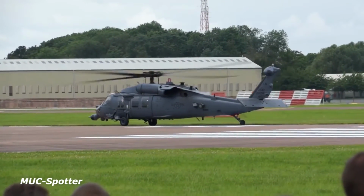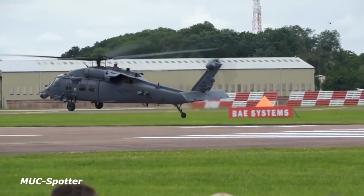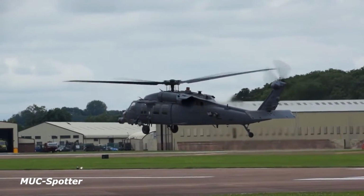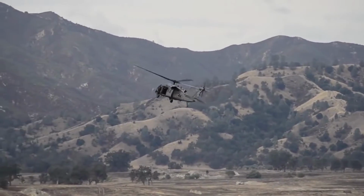HH-60G Pavehawk. HH-60G Pavehawk is used for personnel recovery operations from hostile territory. The helicopter is also used in search and rescue operations, disaster response, and humanitarian assistance in civil situations.